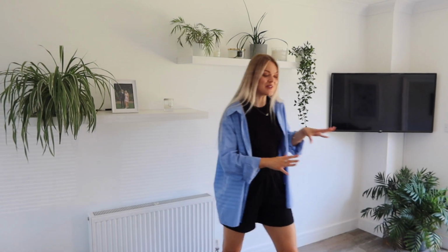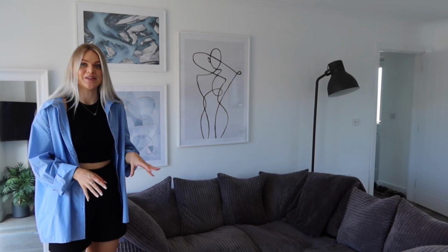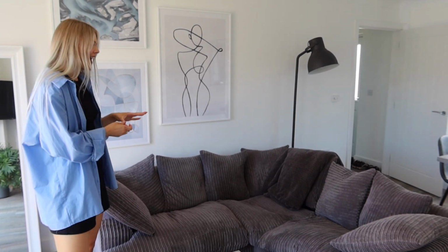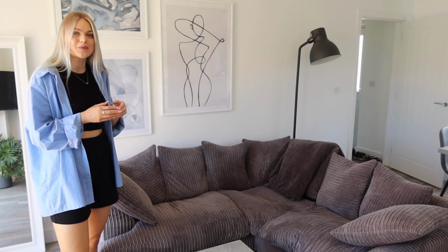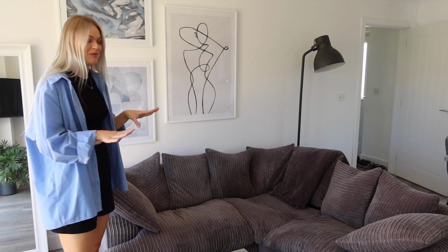And then coming over to the sofa area. So we got this sofa about 3 years ago, which was from our first flat that we rented. And so it's about 3.5 years old now, 3 years old, and it is falling apart, so I would not recommend it at all. It only cost us like £300 or £400. I think it was from a website called Abacus Direct, if I can remember correctly. But yeah, would not recommend the sofa.